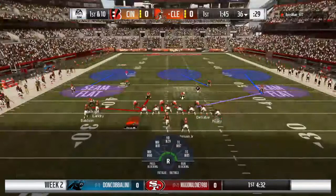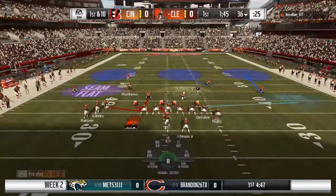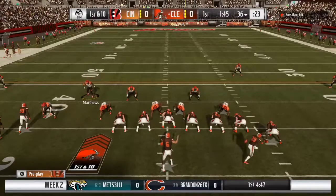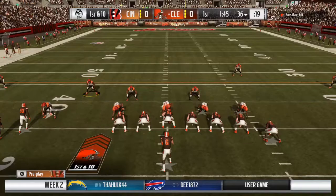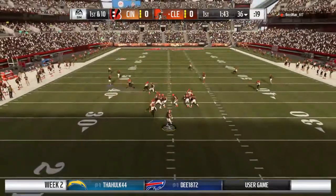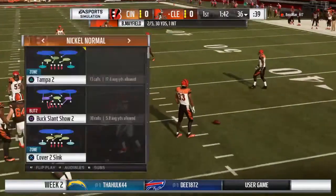Mayfield going to lead the Browns up now, 1st and 10. Hurry up, here we go. Blue 90. Following the interception, Mayfield. Oh, the ball comes out on the hit, but they'll say it's incomplete.